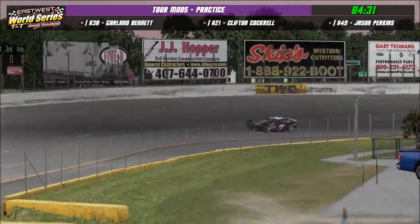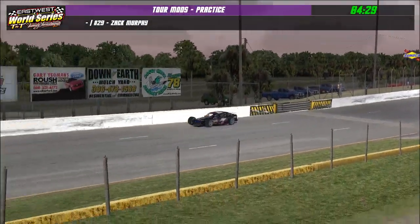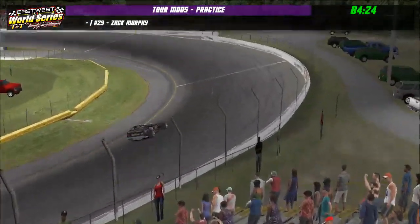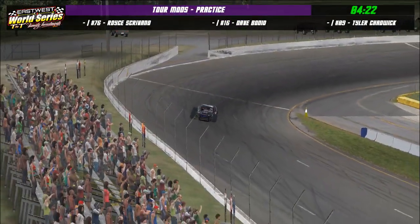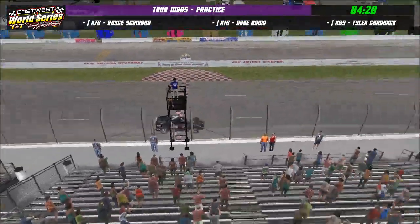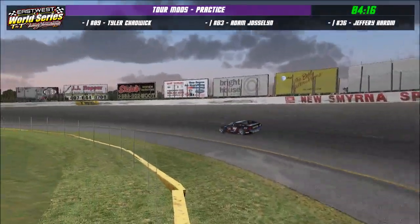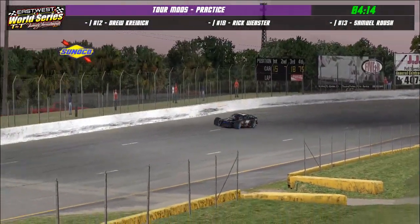Kyle Souza spun off turn number 2. He's doing fine this time around. Chris Canfield, however, spun off turn number 2, so Kyle Souza is going to be the first driver to set a lap time. Across the line, he will be in first place with a 16.035 for the time being.